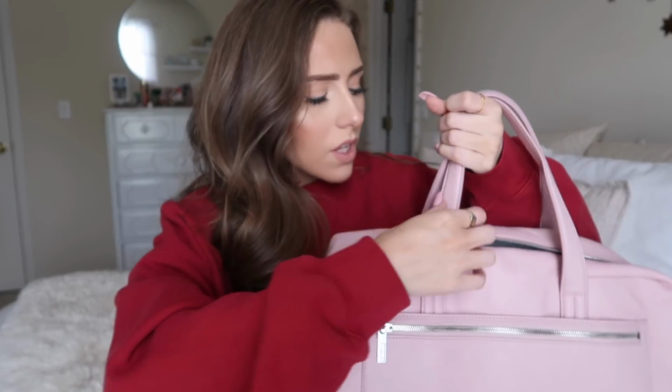I also got this bag. This is called the Everywhere bag. You can get it in black nylon, you can get it in black leather. I got it in this pink leather, and this is so perfect if you are a business person and you need just a bag for, you know, every day for work or whatever. It would be maybe good for that. But I honestly love this bag. If I was just going to Starbucks to work on homework and needed to take a bag with me for that, it would be good. Really love this bag. I love the organization of this bag. I don't know if I said this, but I would use this for a carry-on.